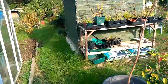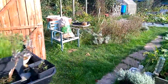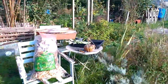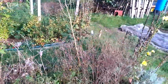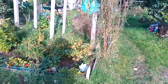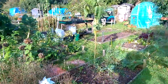Oh, things on the bench to sort out, things that I've been going to sort out for ages. So much tidying to do. But you know what? It's fine. There are other things that have taken our time over the last month, and there's other things that will be taking my time and our time over the coming weeks, but that's fine.